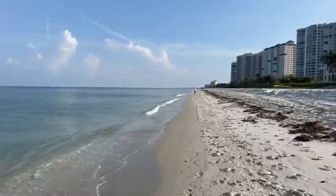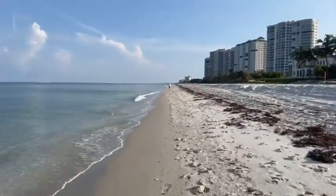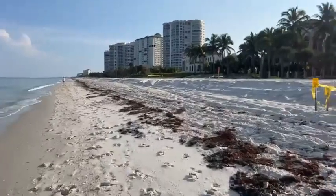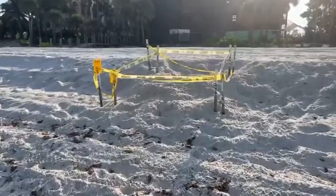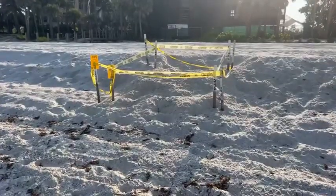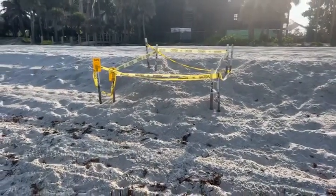See, a lot of the turtles when they crawled up onto the beach, they just said the heck with it. They stopped at the berm. It was too much for them to go up over it, which is not good. You want to see their nests as far away from the water as possible.